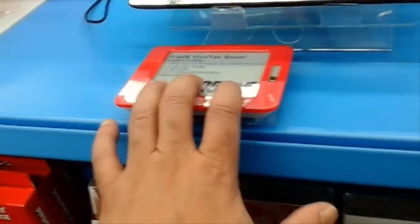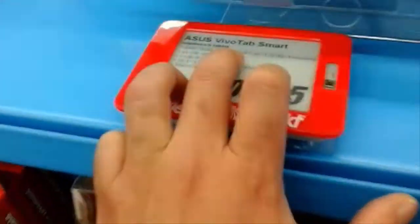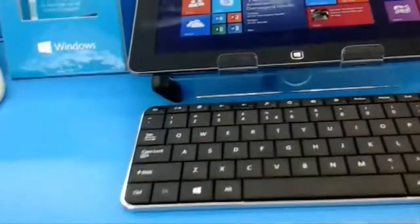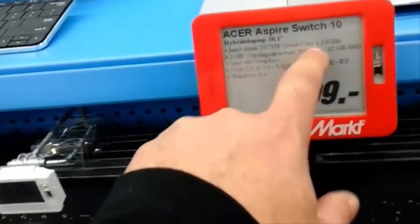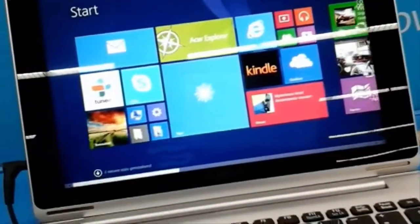Well, we all know this already. And prices start at 300 euros for the Asus Vivo Tab with a dual core processor, 1.8 gigahertz, up to about 400 euros for the Samsung P8510 Active Tab, also with a Bluetooth keyboard, looking really nice. And Acer Aspire is also back with the Intel Atom Z3 processor, quad core, so this thing could technically run Windows, and it's running Windows.